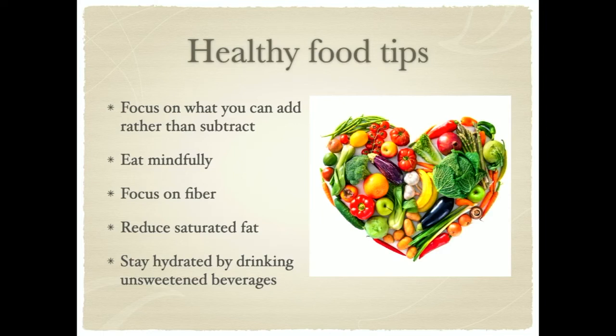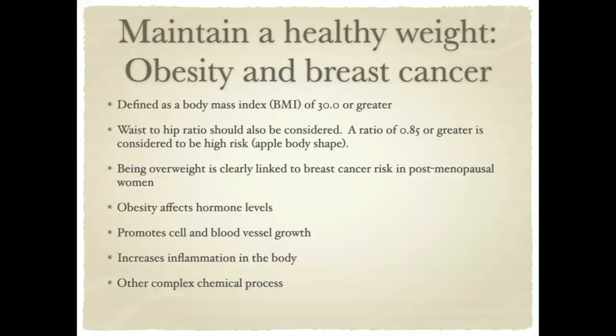So, let's see. Maintaining a healthy weight. This may be another slide. Oh, yay, it's there. So obesity and breast cancer. Obesity is defined as a BMI of 30 or greater. I just recently completed my master's degree, and my thesis was on obesity and breast cancer. Jennifer did not know that when she asked me to speak to you today, so it's kind of serendipitous, but I have studied this topic a lot.